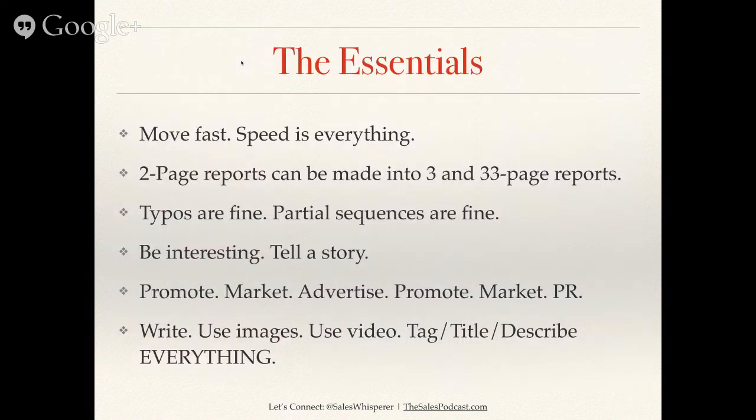So that's it. Move fast. If you don't have any reports, write a 2-pager, write a 1-pager, and over time you can make that into 3 and 33 pages. Typos won't kill you. I've got them everywhere. When I find them, I fix them. Like it says there, partial sequences are fine.